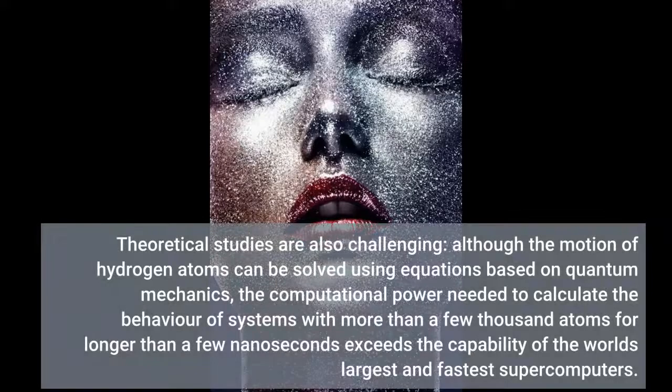Theoretical studies are also challenging. Although the motion of hydrogen atoms can be solved using equations based on quantum mechanics, the computational power needed to calculate the behavior of systems with more than a few thousand atoms for longer than a few nanoseconds exceeds the capability.